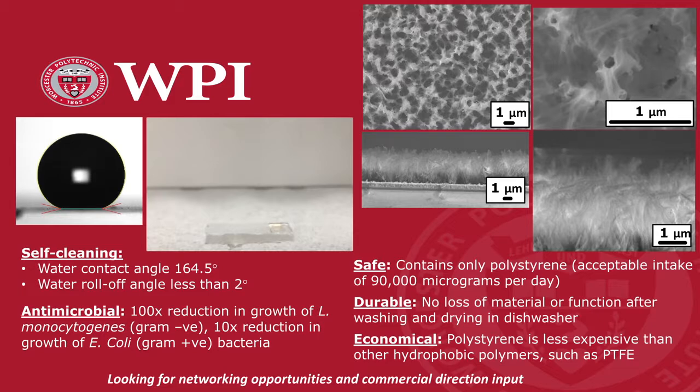We also did antimicrobial tests, and it reduces the growth of Listeria by a factor of 100 and E. coli by a factor of 10. So those are very common food pathogens. What we're going for here is a combination of self-cleaning, antimicrobial, and safe, by virtue of containing only polystyrene with no inorganic nanoparticles or anything else like that in it.